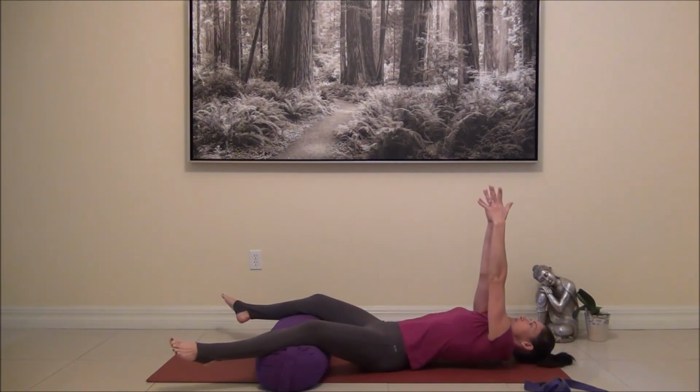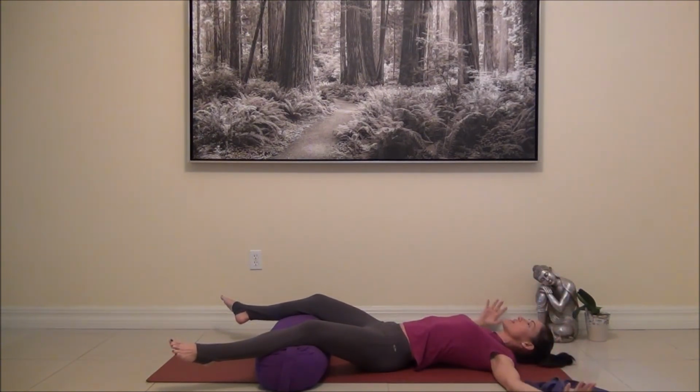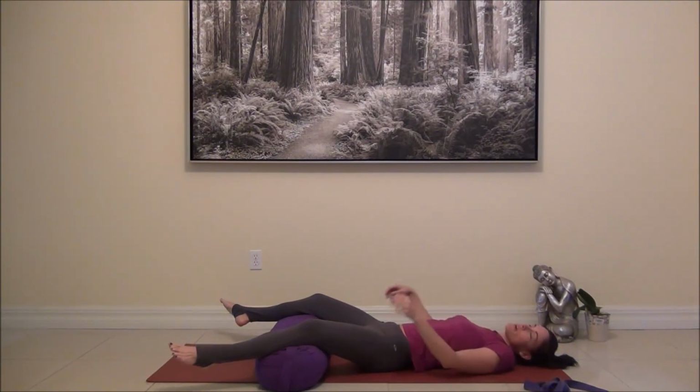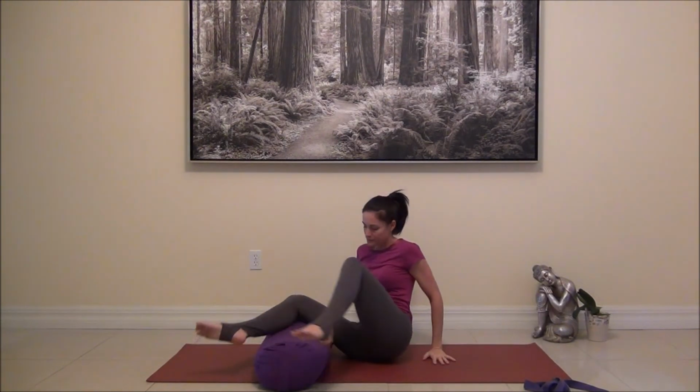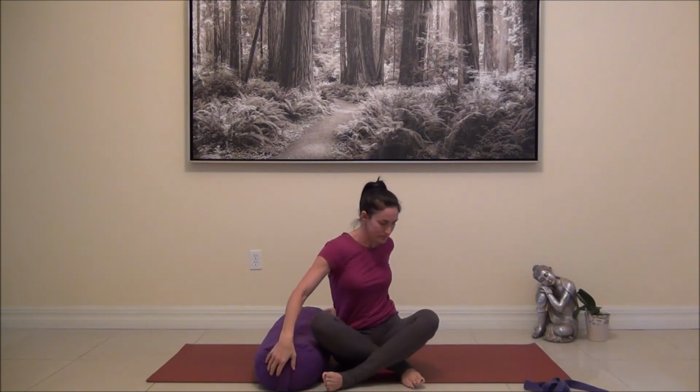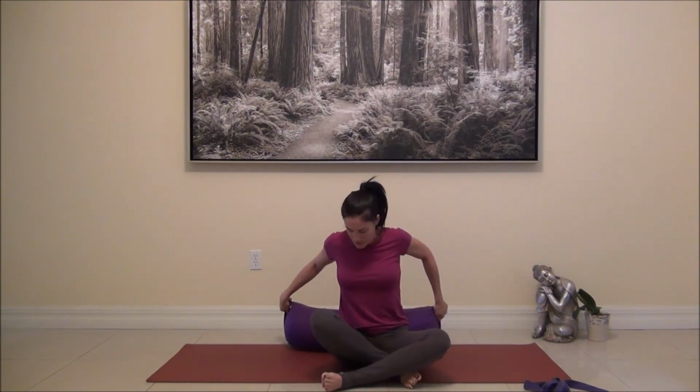Reach your arms up to the sky and then open them out to the side so you have this openness of the chest. Now you guys are going to stay here. I'm going to sit up so you can hear my voice a little easier, but for you at home, close your eyes. Let's take a couple more of those cleansing breaths as you breathe in through your nose, let it out through the mouth with a gentle sigh.